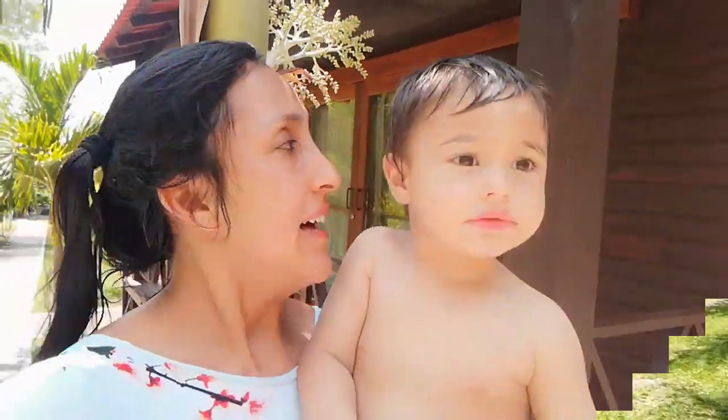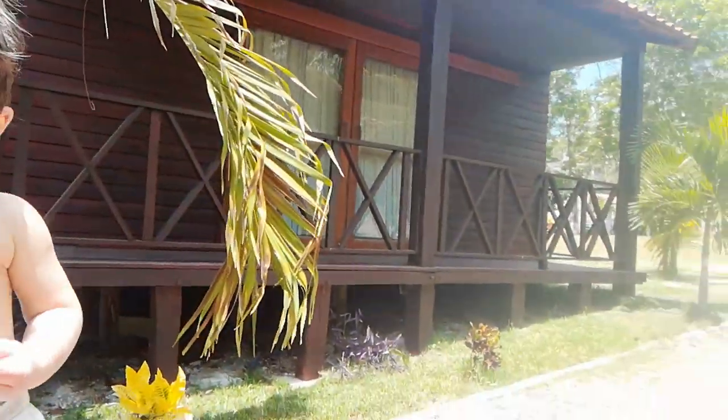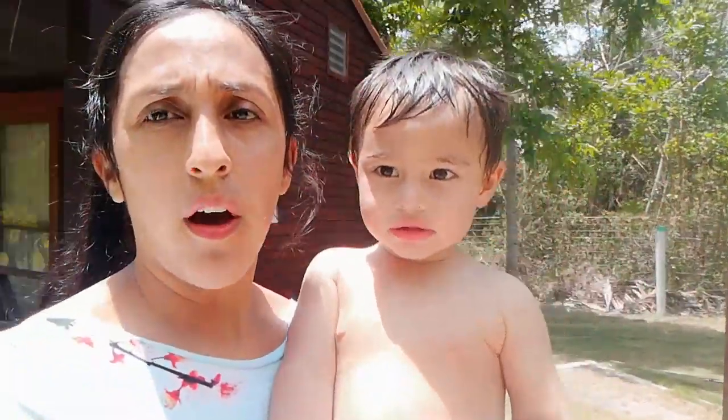Mine really enjoyed being there. These are the cabins. They are really pretty. If you come here, you could stay in one of them. They're really pretty.